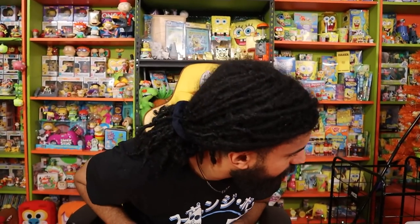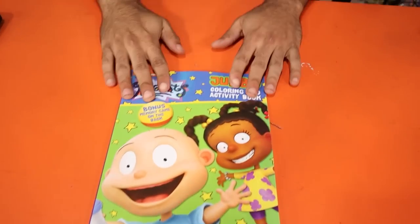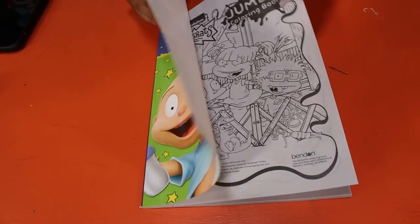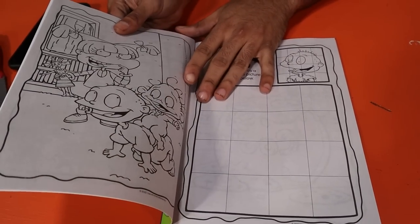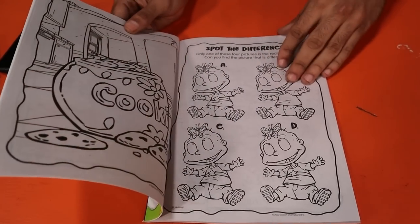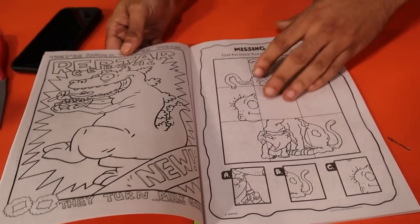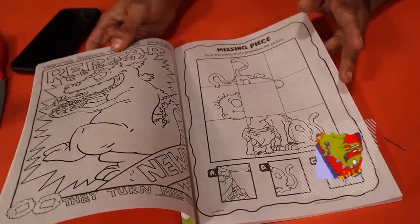All right, the last item we got here, guys, I don't even know if we had this in the collection already. I wasn't 100% sure, but we got the Rugrats coloring book. I think I referenced it in another video, but we didn't pick it up. This is the modern Rugrats, but if you open it up, most of the pictures on the inside are from old Rugrats coloring books back in the day. Like, we've seen that image since the beginning of Rugrats, literally the first couple episodes, that is a commercial.